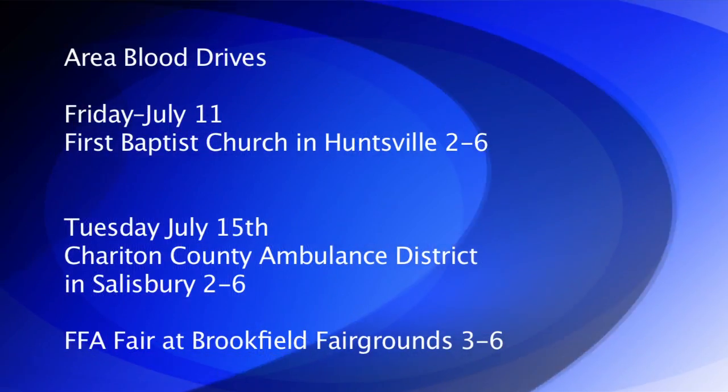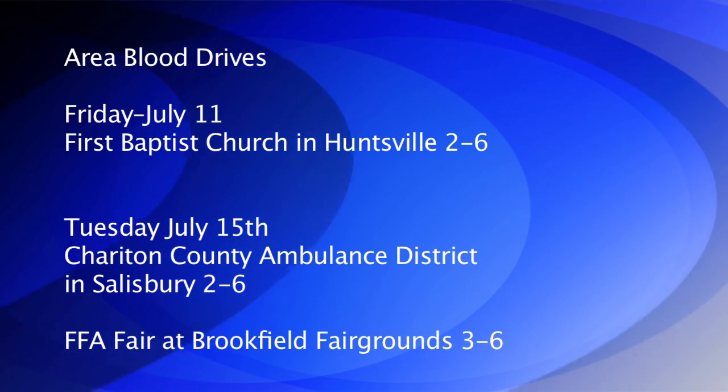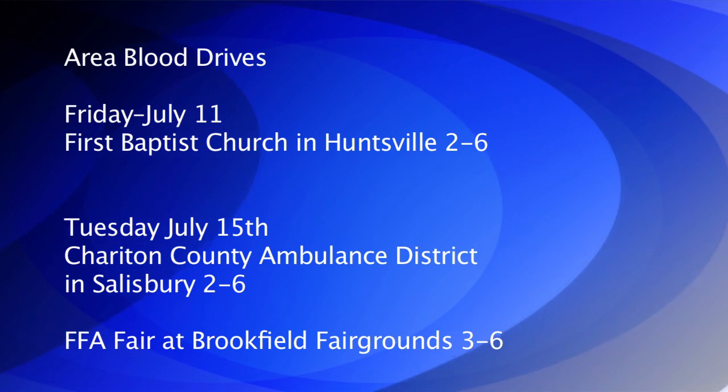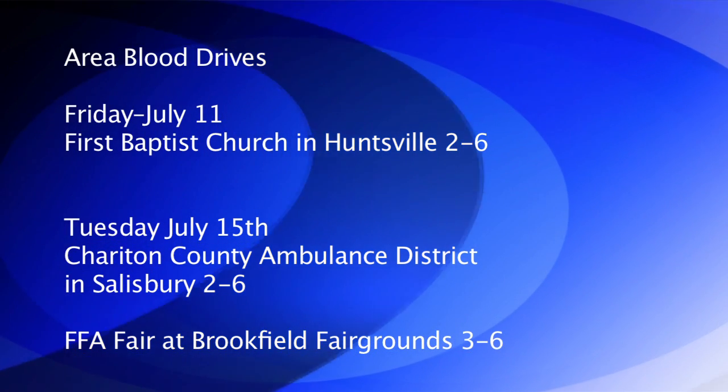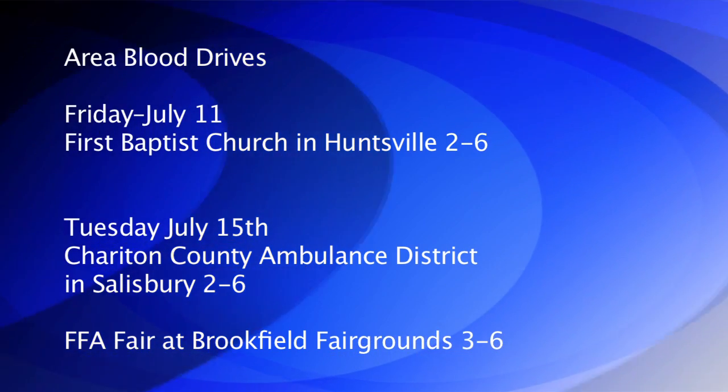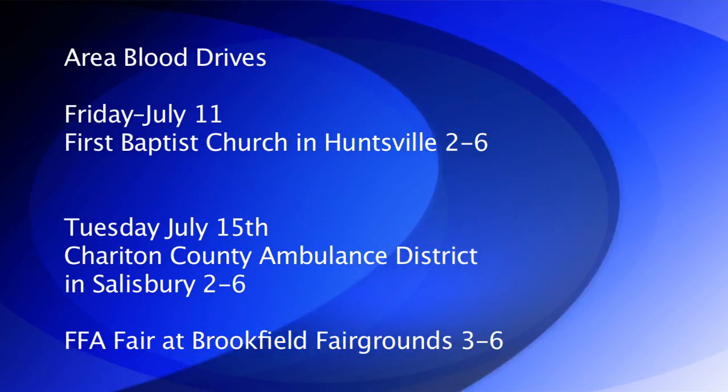The need for blood is constant, especially during the summer months. Give the gift of life at the First Baptist Church in Huntsville from 2 to 6, Tuesday, July 15th from 2 to 6 at the Sheraton County Ambulance District in Salisbury, and the FFA Fair from 3 to 6 at the Brookfield Fairgrounds. Please donate blood this summer.